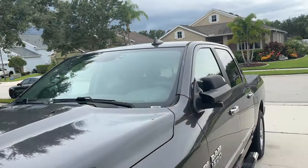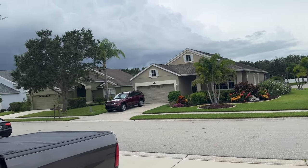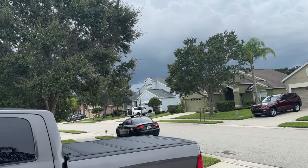Oh, let's look at the sky. Okay, so it's getting closer. So you see the skies back over there are starting to get really dark now. So it is moving in over here on us pretty quick.